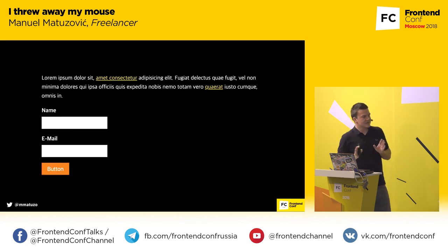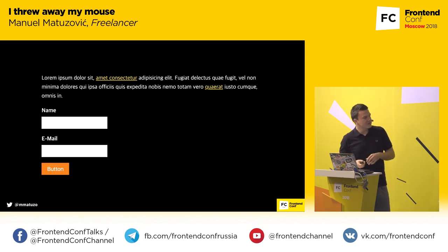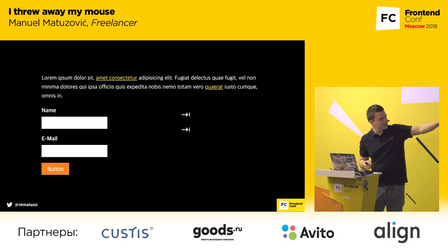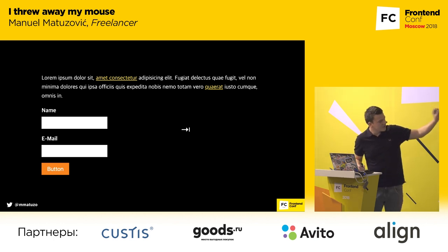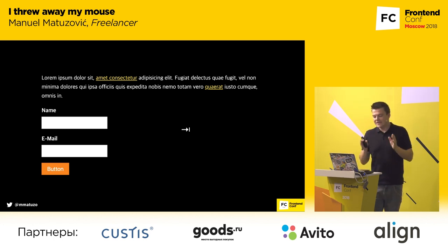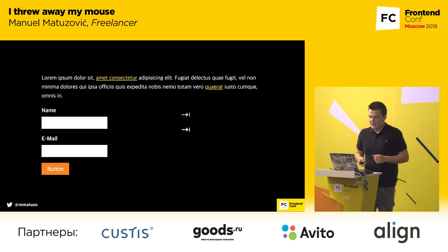Just so that we all understand what no focus styles means, this is the form from before, and I've removed all the focus styles, and this is how it looks. You can see that I'm pressing the tab key, and there's no way of telling where we are in this document. The only thing you can see from time to time is the cursor popping up in one of the input fields, but that's pretty much it. So this little component here isn't usable at all.